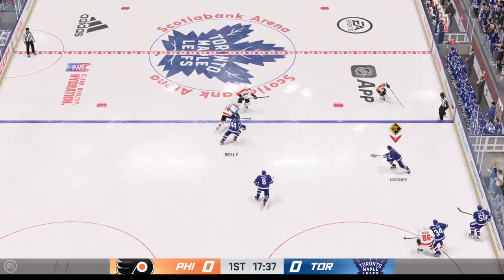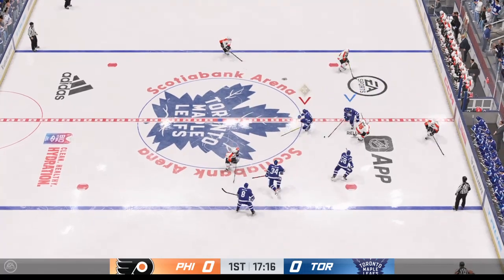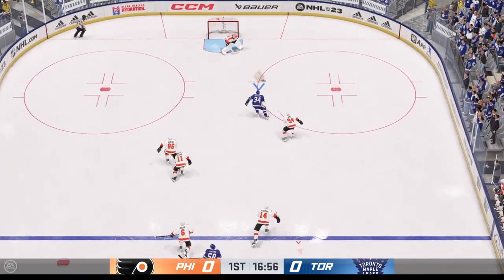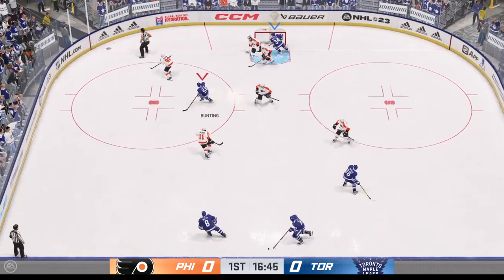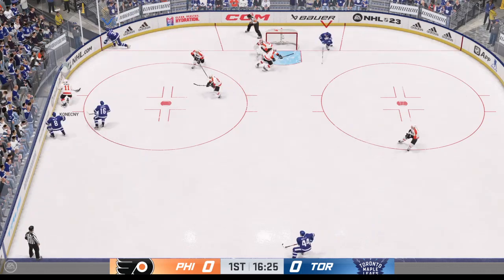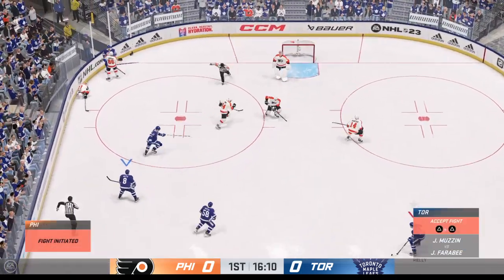Tosses it on to Marner. Tries to get it to Riley. And that's broken up. Taken by Sanheim. And he makes the save. Philadelphia's got the puck along the boards. The Flyers gain control of it. Oh, they couldn't connect on the play.